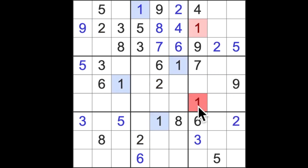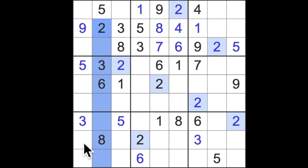Oh, excuse me, 2. Hit the wrong key. 2 blocking across here like this. 2 across here means that that is a 2. 2 down here, down here. Looks like we've got our first completed digit. Down here and across there. This is the last one, isn't it? Yes. Twos are our first victim.